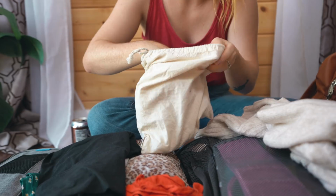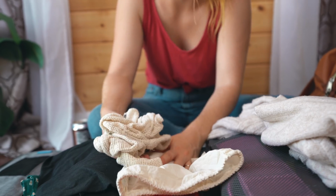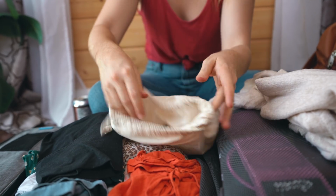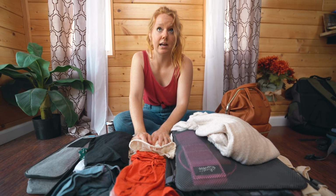We learned early on that having a bunch of reusable bags comes in really handy for grocery shopping. Obviously, we can take these for produce and stuff, but also if we're going to the beach or if we have excessive dirty laundry or anything like that, we can stuff these full of whatever we need.